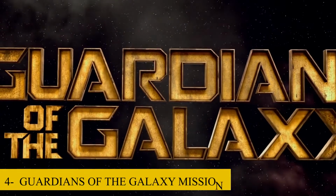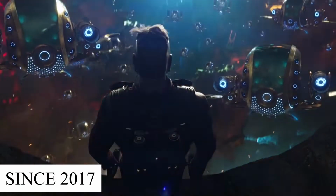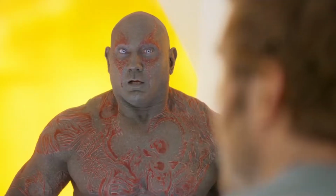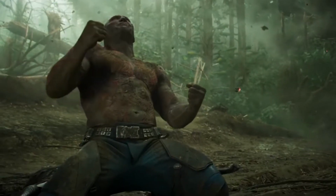Number 4. Guardians of the Galaxy Mission Breakout. Since 2017, there has been a Guardians of the Galaxy Mission Breakout. It was the major thrill coaster of the land even before Avengers Campus. However, Imagineers placed a special touch around the attraction to connect you to the plot.